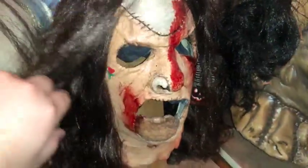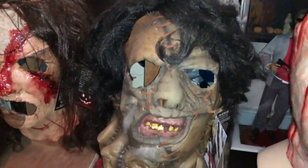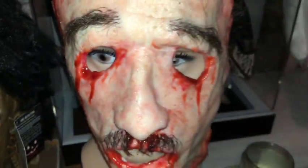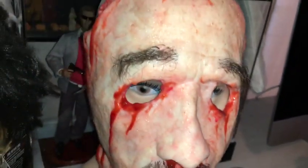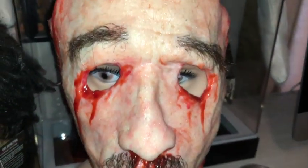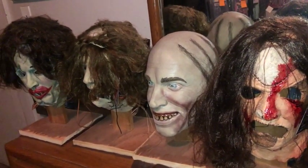Here's Leatherface from part 3. You can see they tried to make it look like there's different tones of skin color that he kind of patched together. He's got a little rose tattoo and some blood on his face. And here's Leatherface from part 2. This is one of my favorite masks. I think that's great. You can see around his throat that he's got noses and ears kind of sewed in. He's got half of a goatee, half of a mustache. And here's the Kemper mask from the 2003 remake. So yeah, those are the masks, and I just wanted to get those in the video too.